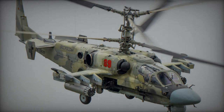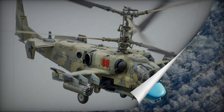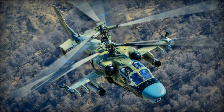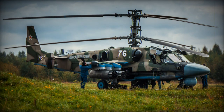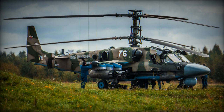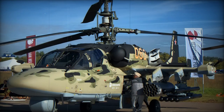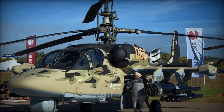A number of Ka-52 helicopters were shot down in Ukraine. Nevertheless, it proved to be a very survivable machine. There were a number of cases when the Ka-52 was hit by a missile, but still managed to make a controlled landing or even to return to base. This is due to its design with contra-rotating rotors. The data is classified, but judging from Ukrainian claims and images of shot-down Ka-52 helicopters, it seems that many Russian pilots survived when their Ka-52 was shot down.